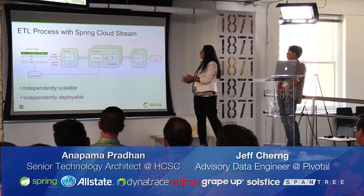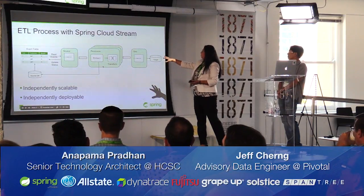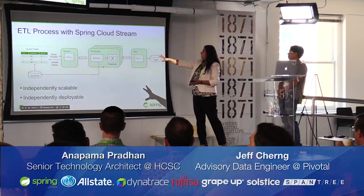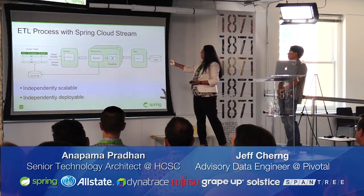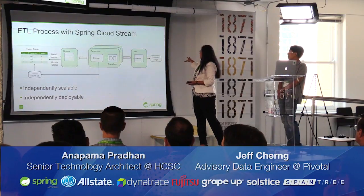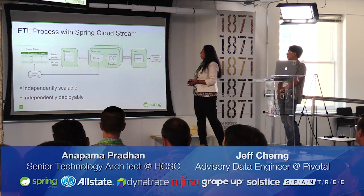So with that framework, now I'm using a messaging framework, so my reading events became a source component. The extract and transform became my processor component, and then loading into the target became a sink component.